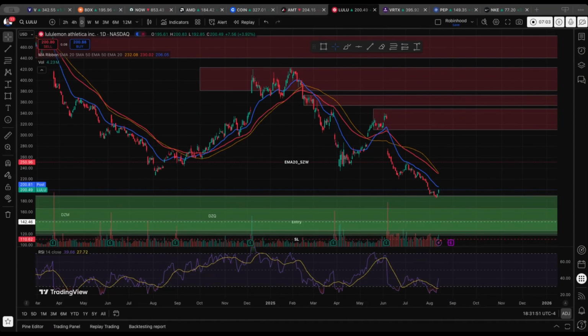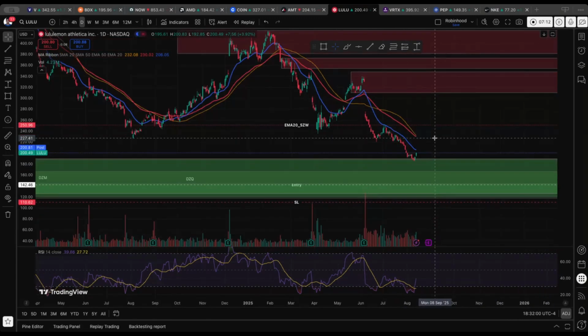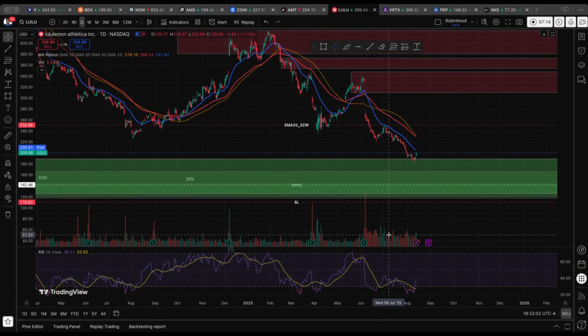I think I pretty much covered everything, but as I said before, this zone looks promising, and if it still falls down, I've got my stop losses around this area. In short, LULU is sitting at a critical point and the chart setup looks strong, but we need confirmation. I'll share an update once it either breaks higher or drops lower.